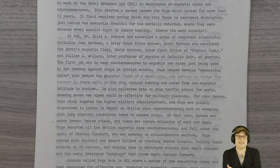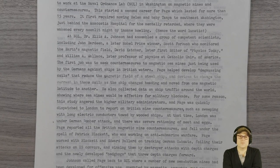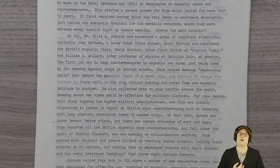For some reason, this study angered the higher military administrators, and Page was quickly dispatched to London to report on British mine countermeasures, such as sweeping with long electric conductors towed by wooden ships. At that time, London was under German bomber attack, and there was severe rationing of meat and eggs.